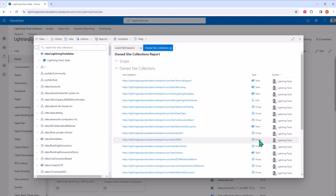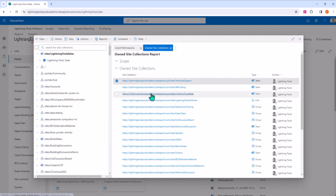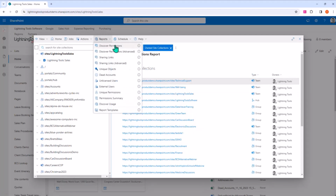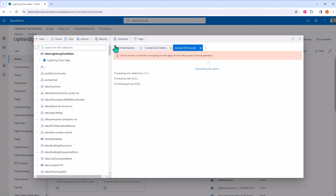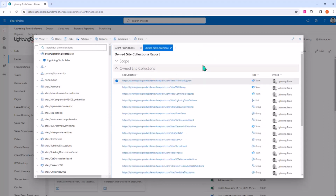So this is showing all the teams and the groups, classic SharePoint sites, etc., that I manage, and we can then select these and produce the permission reports that we need to see against those objects. So if it's just a simple discover permissions, we can run that, see who's got permissions to that content, and that could be fine. You can also run this from an IT perspective on other accounts.